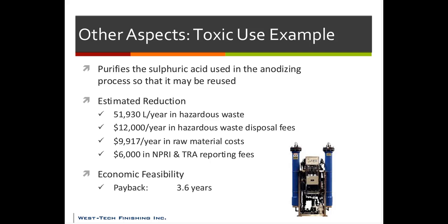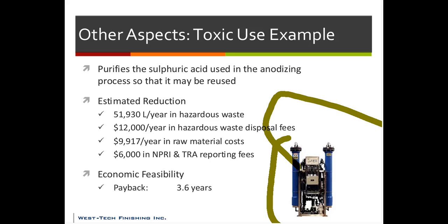So here's an example. This is a company, they anodize aluminum, and so kind of like plating baths, and they use a lot of sulfuric acid. And because they use so much sulfuric acid, they were filing under NPRI. And so by putting in a sulfuric acid recycling system, which is this one here, they would be able to avoid this much hazardous waste at this cost.